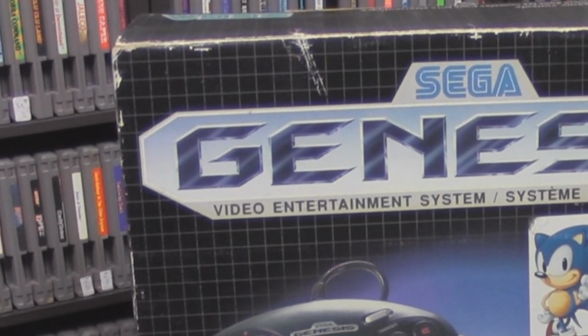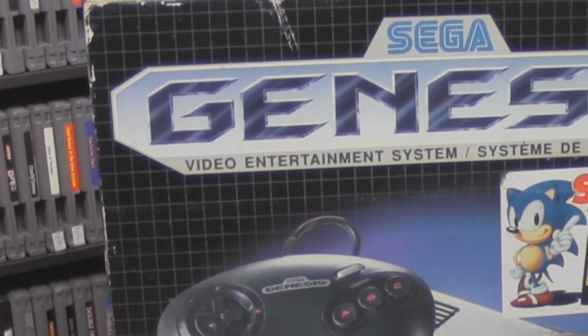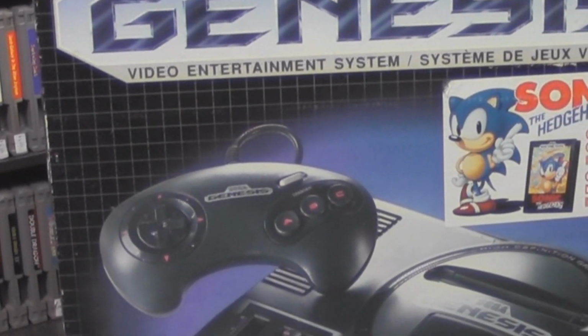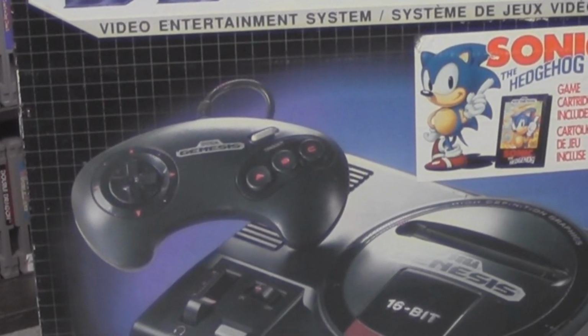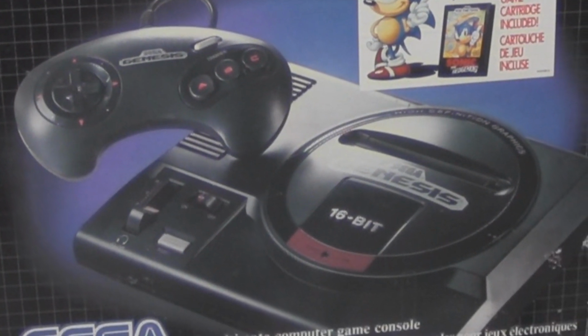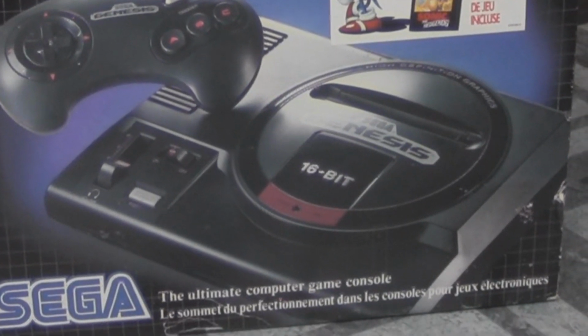Of course, I didn't get the box Model 1 Genesis right away. The good people at Netherworld Collectibles, especially their owner, wouldn't sell it to me right away. I had to wait for about 4 to 5 months for him to finally let this go, because he was actually trying to get a complete system. It wasn't exactly complete when he got it.